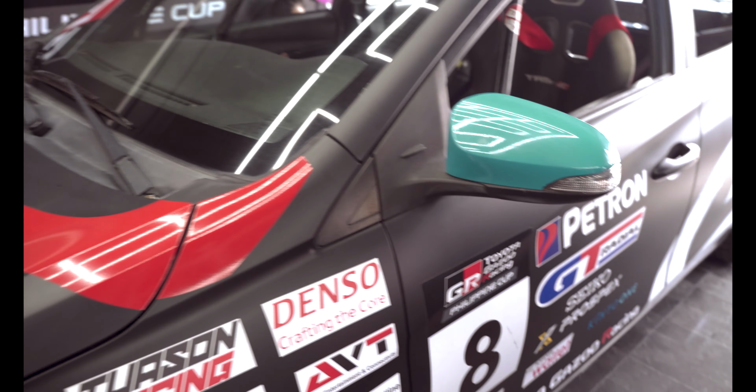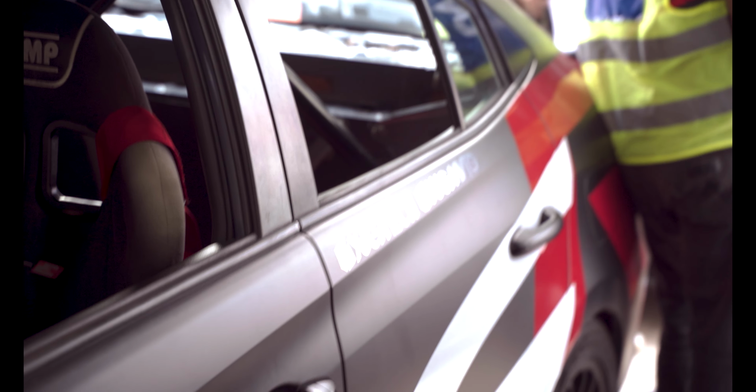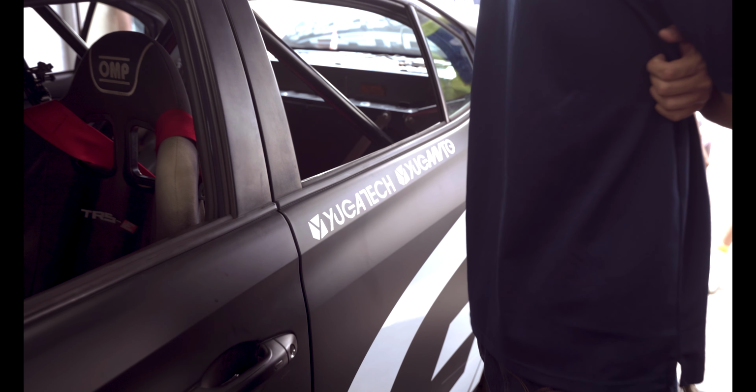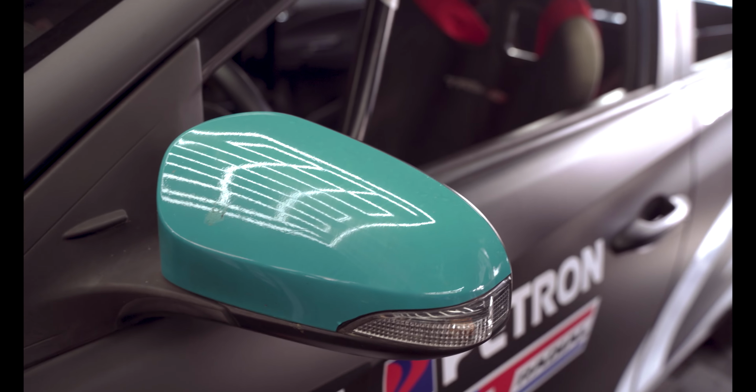All right, so quick tour. This is my car. Well, the windows are down, but as you can see, YugaTech. And then, if you're looking out for me, car number 8 with the teal side mirrors.